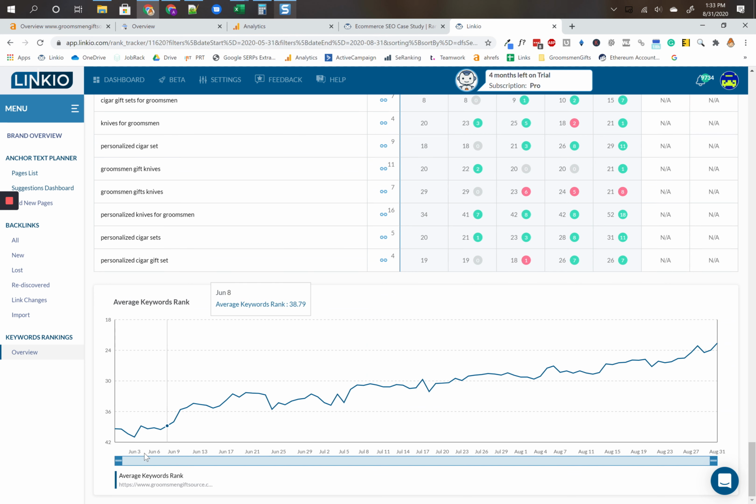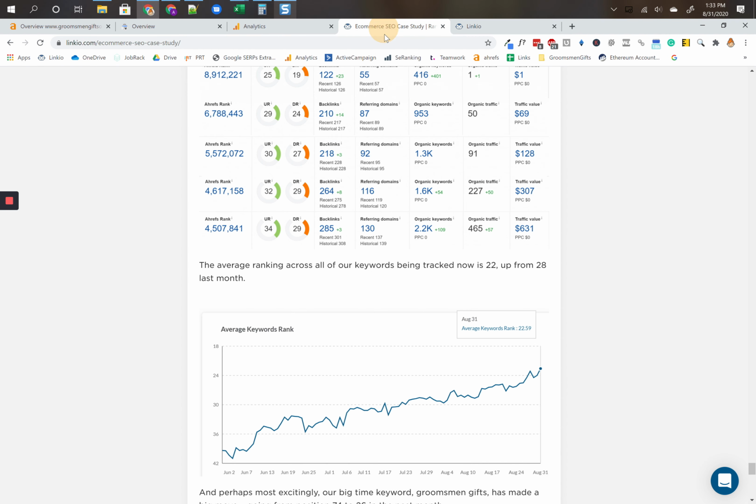What's been interesting is just the steady increase over time. For a brand new site, it seems like we have avoided the sandbox. Maybe that's because the day we launched this website, it was fully ready. It had all the pages set up, it had all the category pages. And from day one, we were just blasting homepage links, essentially. That's been the strategy to date.